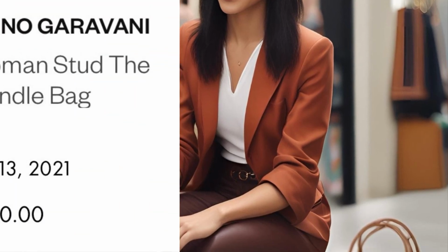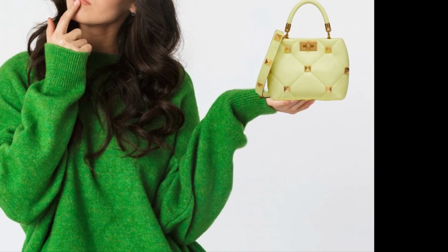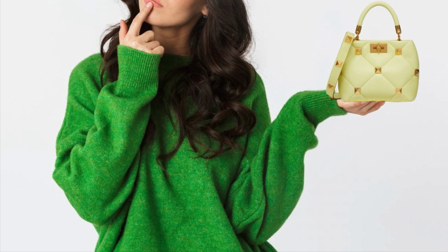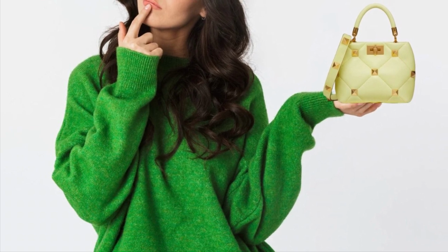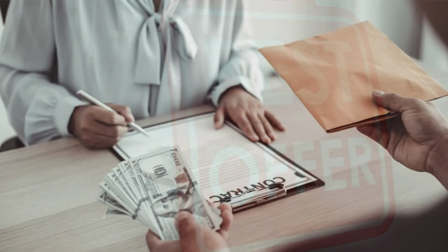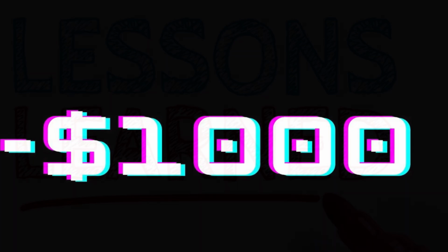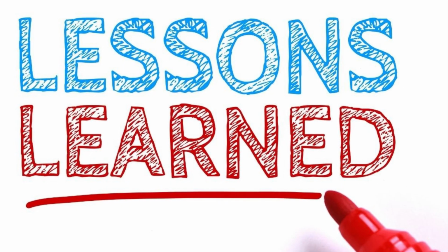I purchased this Valentino Roman Stud for over $3,000 in 2021. Then in 2022, it was released in a new color that I preferred over the ivory color. So I tried to sell the ivory. I was only offered $2,000 from a reseller, so I sold at a loss. I learned my lesson about which luxury handbags to choose.